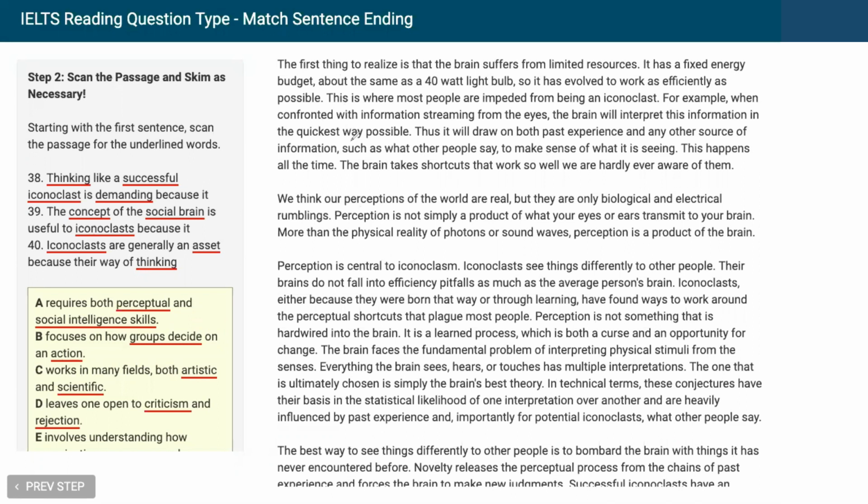I'm looking at how the brain works. I'm looking at perception. And perception is similar to what we see here with perceptual, but I'm not really looking at information about iconoclasts here. Again, perception and iconoclasm, iconoclasts. Again, I see things about perception.